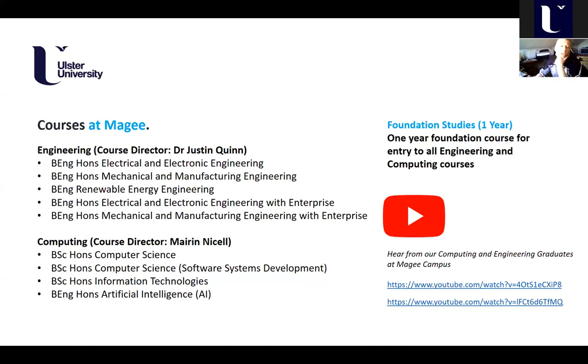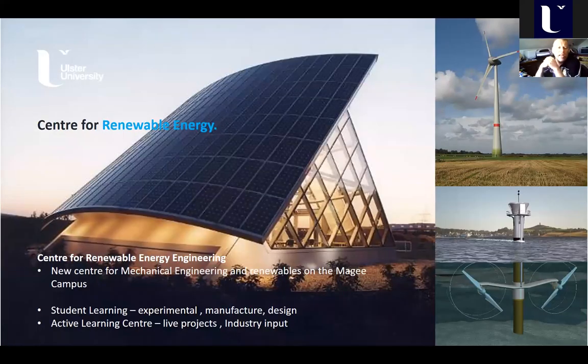So the courses are there. But in more detail around where we are based, in the Centre for Renewable Energy. And this Centre for Renewable Energy is a centre for mechanical engineering and renewables on the McGee campus. Now, what we do is primarily we will do research that feeds into the mechanics of renewable energy. So that research could be, how do we make turbines more efficient?